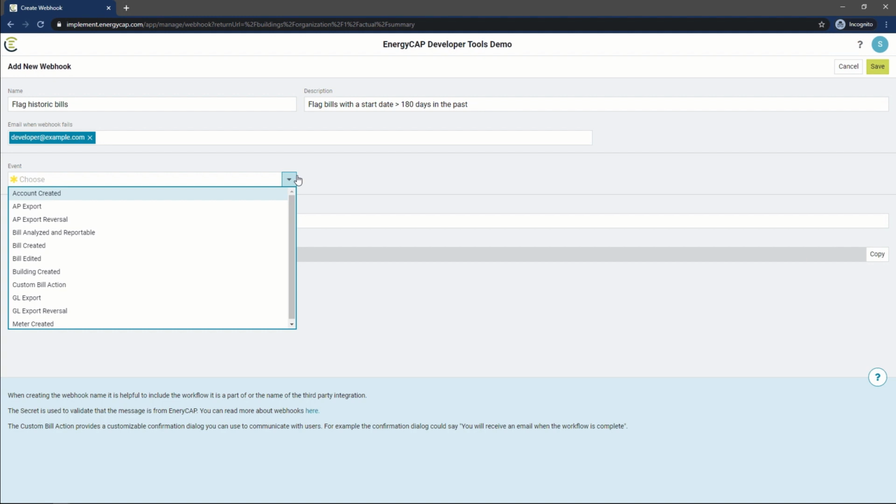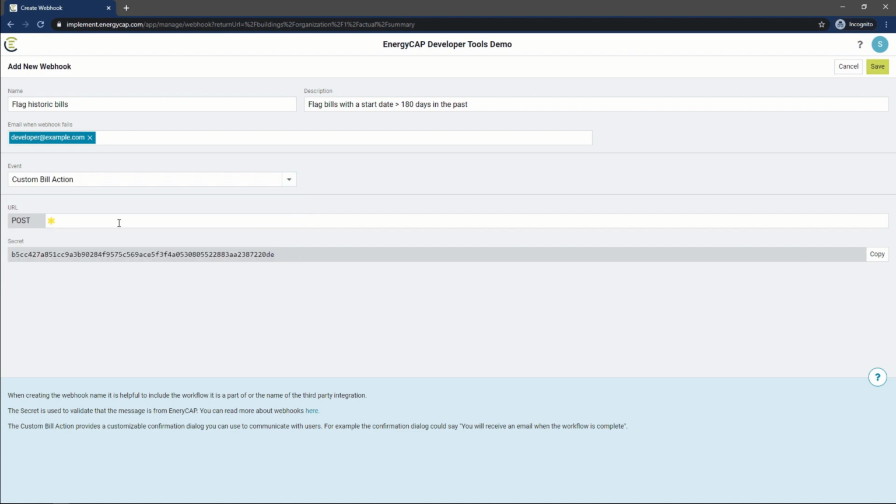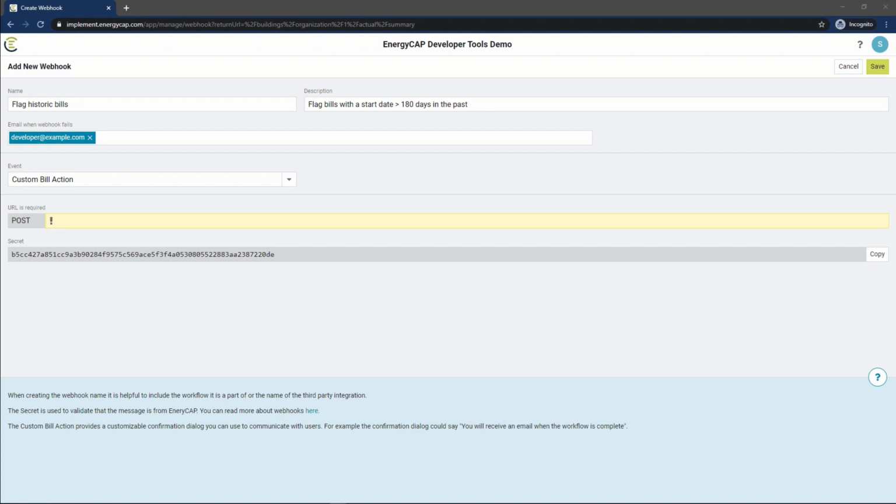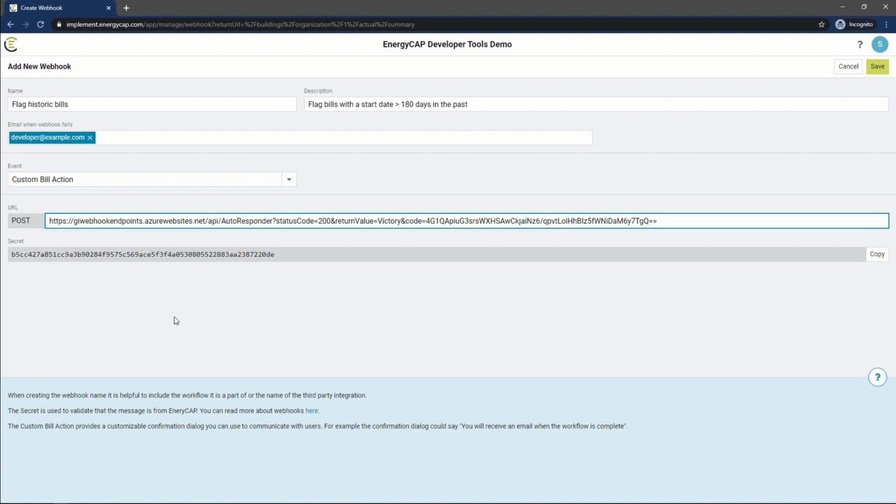As I mentioned, these are the same events that were in the presentation. An account could be created, maybe a bill's created or edited. In this particular case, I'm going to use this special action that I talked about called custom bill action. And then this URL is where the webhook should be sent. Where should this message go when it is sent from EnergyCAP? Again, your software developer will give you this information. I happen to have a server that's ready and waiting to receive these types of webhook events from EnergyCAP.